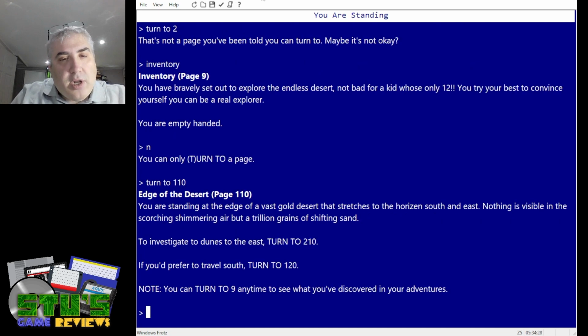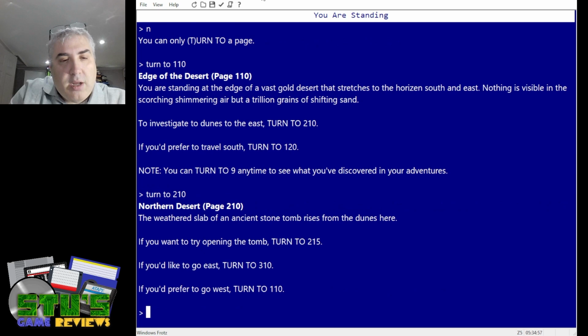Edge of the desert. You're standing at the edge of a vast gold desert that stretches to the horizon, spelled wrong, but it's supposed to be a kid, so it makes sense it's spelled wrong. I'm sure he did it on purpose. South and east. Nothing is visible in the scorching, shimmering air, but a trillion, very hyperbole there, grains of shifting sand. To investigate to the east, turn to 210, travel south. Oh, so he announces you can turn to 9 to see your discoveries. So inventory is turn to 9. Okay. So let's turn to 210.